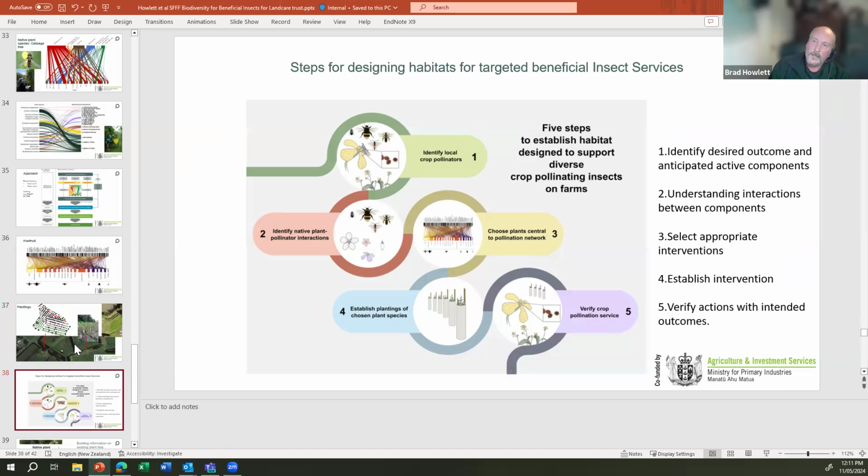But overall, based on this information, we've come up with a roadmap that we've published, which has 5 steps to follow in terms of designing habitat to support pollination of certain crops, or support natural enemies, for example, is what you could also do with this. So the key thing is to know what you're targeting, step 1. Step 2 is which are the native plant species that are going to support your target insects. Step 3 is to look at which are the ones that support the richest ones, when are they going to flower.